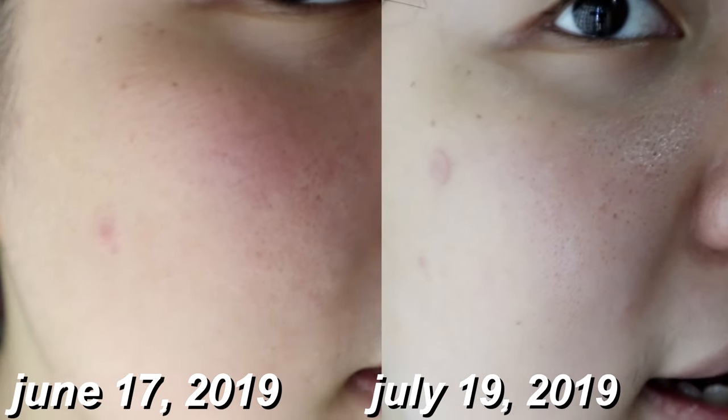Ta-da! Other side, ta-da! Oh, I have a skin patch right here. I applied a patch because of my pimple.